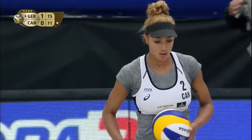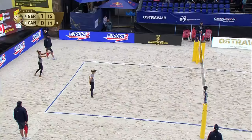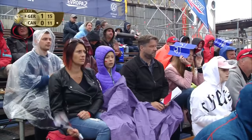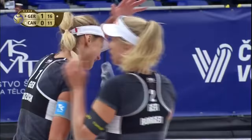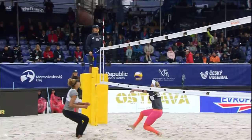Canada needs some magic like the Germans had in set one, where Kozuch served them back into the match, back into the set, into contention. And they very much are in contention currently, because they're 16-11 up. Kozuch has yet another point to her game so far with the cut shot right-handed.